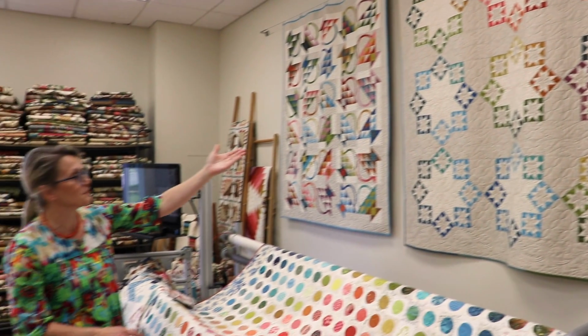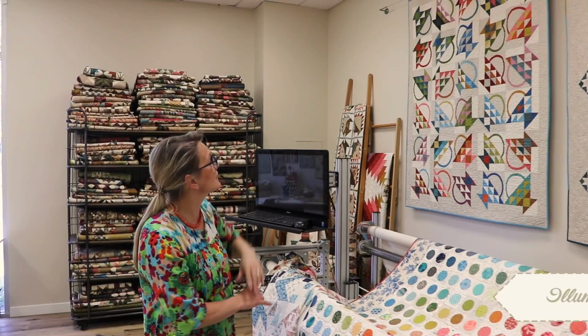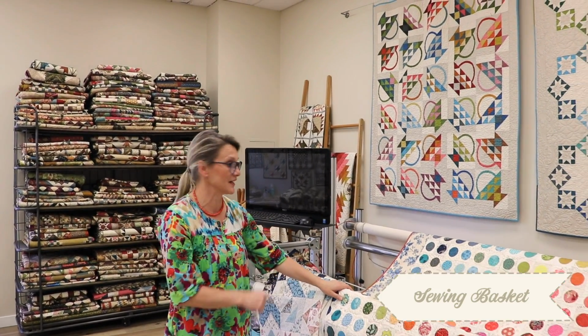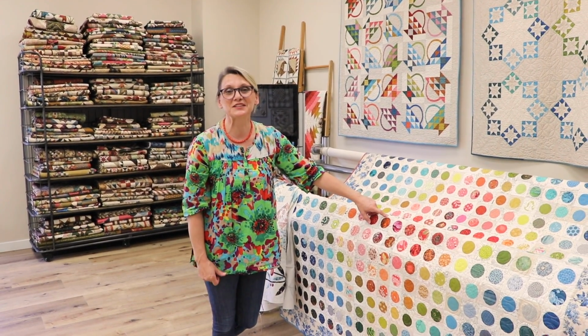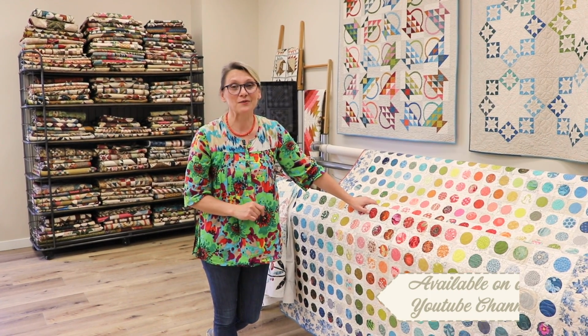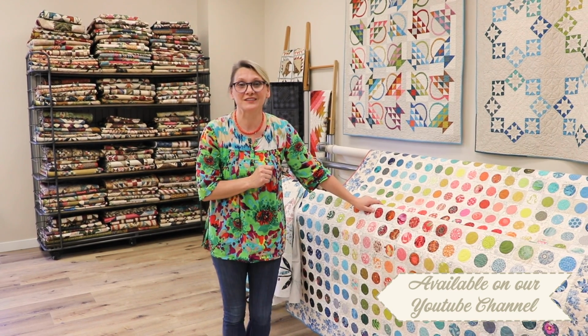The quilt right in the middle is called Illuminate, and I also quilted this one. And then the basket one, it's the sewing basket. I love the colors in that one, so much fun. But this Da Da Da, perfect quilt for anyone that wants to learn how to applique. And I recommend you go visit our video on applique for this quilt. You learn some fun techniques.